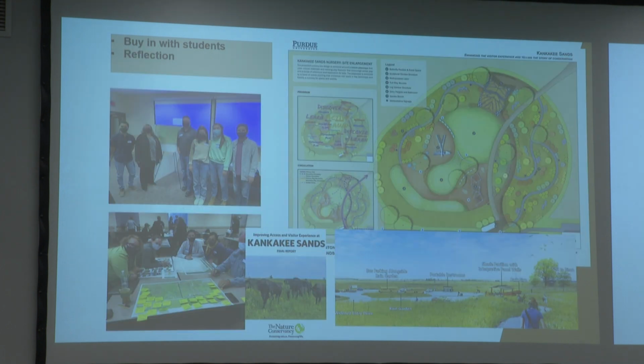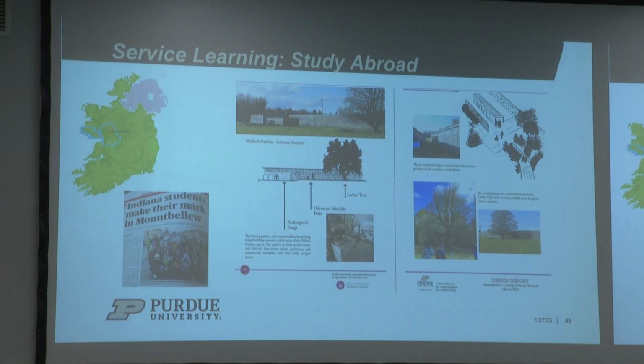Oh, this was the slide. They were slightly out of order. This is some of the work that the students did up at Kankakee Sands, where you can see things like, somebody said that playgrounds is something that you sometimes get involved in EPICS projects. This is a natural playscape, right? But it's also an education garden. We brought a botanical garden approach of all the native species of plants together with a playscape and put them in the same spot, and this is moving forward towards construction as well.